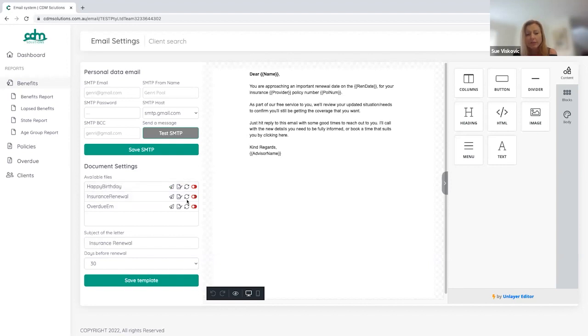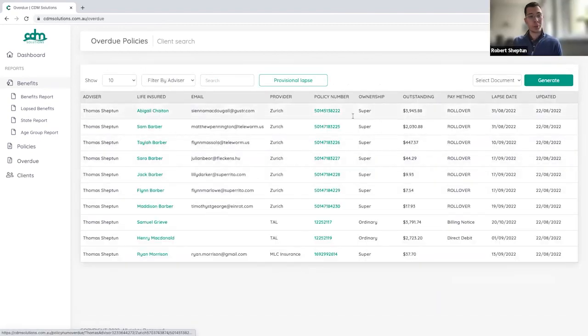Is there a way to pull up those that are actually at risk of lapsing? Or automate a report to the advisor to say, these clients of yours, if they don't pay, will lapse by whatever date, or coming up in the next month? For this purpose, we specifically created the provisional lapse section. First of all, that's this overdue section. You can see the lapse date.